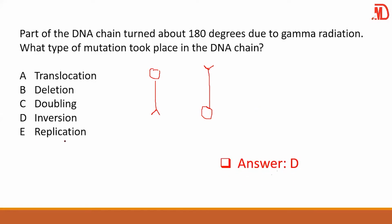Now, when we say replication, it means duplication. When we say deletion, it means part of the chromosome has been deleted. And when we say translocation, it means part of this has been removed to go and complete the other chromosome, and part of the other chromosome has been removed to come and complete this chromosome. It moves from one chromosome to the other. So what is this? Inversion, because 180 degrees.